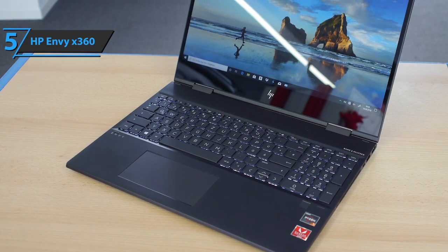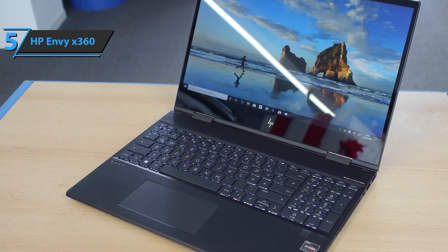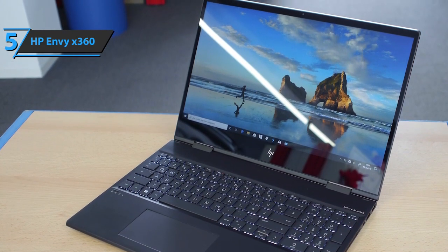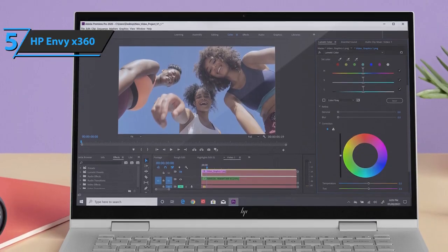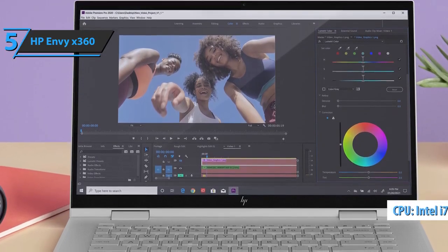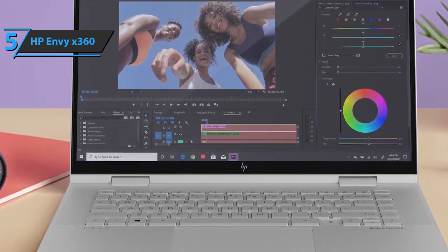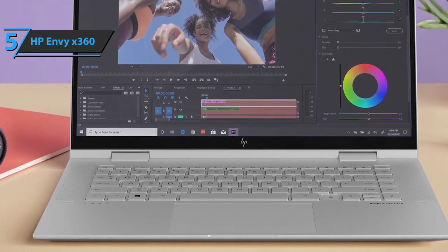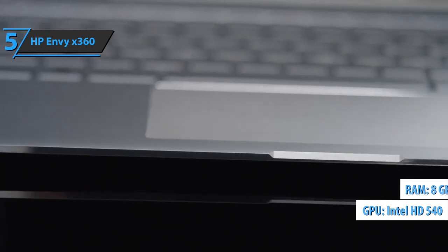Now, the connectivity is not at a particularly high level, but we would say that everything necessary is present. We are looking at 2 USB ports, an HDMI output, a memory card reader, as well as a Type-C USB port. In the hardware department, the company opted for the tried and true mixture of the Intel i7-6500U processor that runs at 2.5 GHz by default and can go up to 3.1 GHz in turbo mode. The device supports hyper-threading with up to 4 simultaneous threads. The graphics are integrated, the Intel HD 540, while the memory is 8 GB, which is quite sufficient.